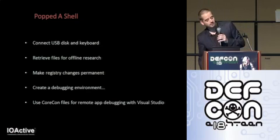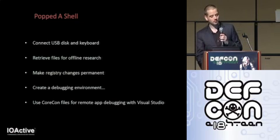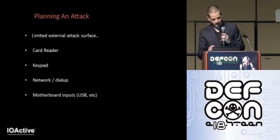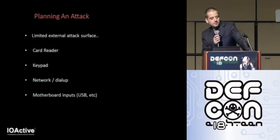So now we finally have everything in place to be able to reverse engineer the software to locate the vulnerabilities, but also to test any software we create for the ATM. So finally we can get to planning an attack. Now of course there's a limited attack surface, obviously.